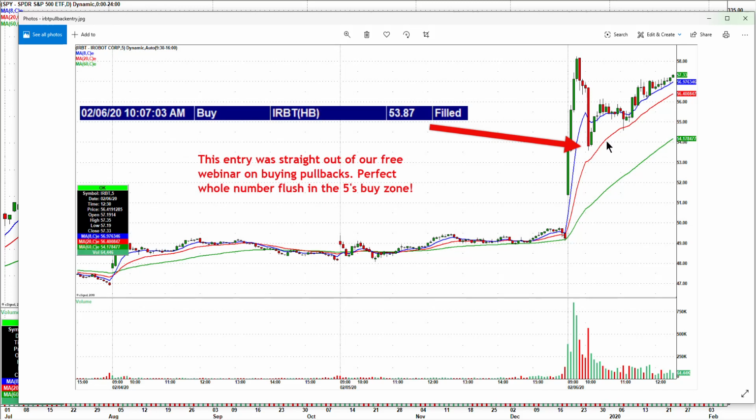IRBT was called in chat for this 50. So there's the whole number 54 as it was coming down. Mid fives buy zone plus whole number flush. You can see I was bidding 53.87. I gave the idea out before it broke 54. Several of us got it. I got filled at 87. It didn't even get down to 53.50.